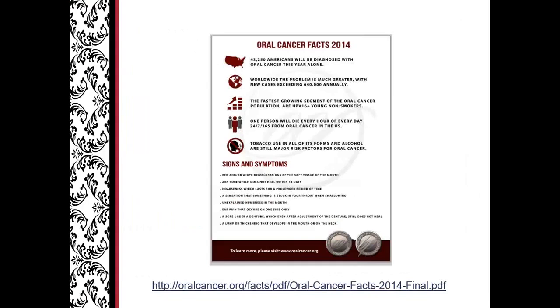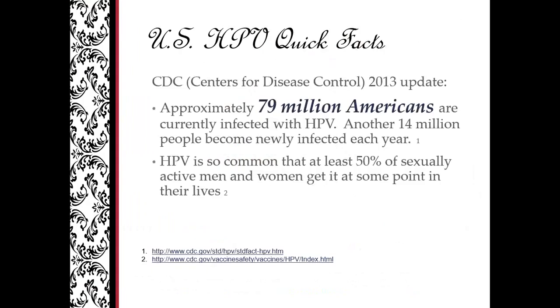I also would like to draw your attention to the PDF that is available for download, and this would make a great fact sheet to be able to print off and keep in your reception area to elevate awareness of your dental patients. So if you want, Google Oral Cancer Facts 2014, OCF, Oral Cancer Foundation, Oral Cancer Facts 2014, and you'll be able to get this free download.